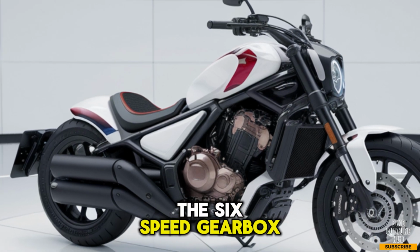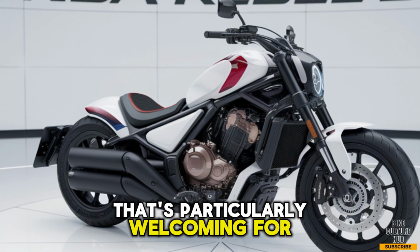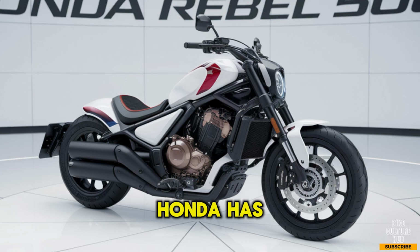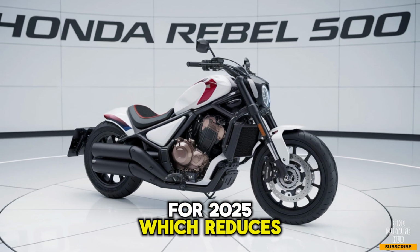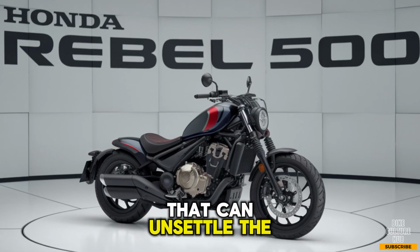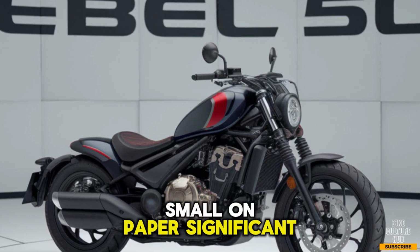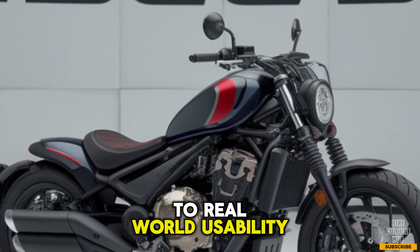The 6-speed gearbox is slick and easy to operate, with a light clutch pull that's particularly welcoming for new riders or those commuting in traffic. Honda has also introduced a slipper and assist clutch for 2025, which reduces lever effort even further and smooths out those aggressive downshifts that can unsettle the rear end. It's these kinds of upgrades, small on paper, significant in practice, that show Honda's commitment to real-world usability.